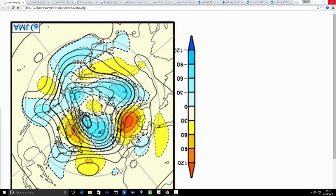So let's start off with the 500 millibar height anomaly charts from the JMA model, broken down into weekly periods. The first week period will be the week that we're currently in, going from the 7th to the 14th of August. As you know, blue extrapolates to low pressure and yellow, orange and red are extrapolating to high pressure.